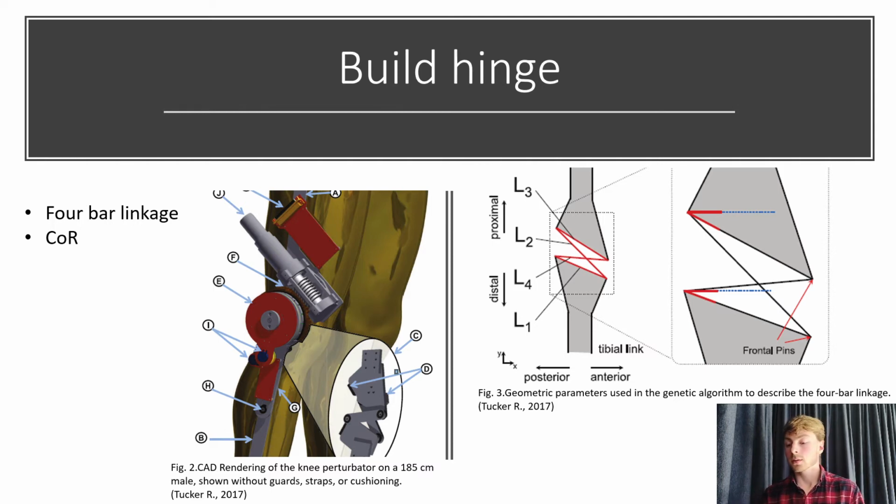You can see on the right image on the screen what the construction of the hinge is based on, and you can imagine if the upper and lower leg are at an angle to each other, the cross of the hinge is not at the center of the hinge anymore. On the left image, you can see how the hinge is implemented in the final design. Next up is the clutch design.